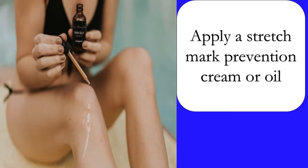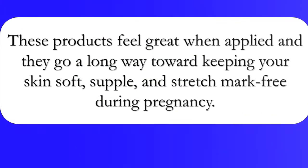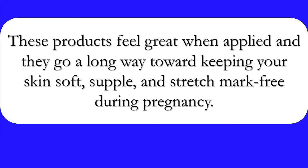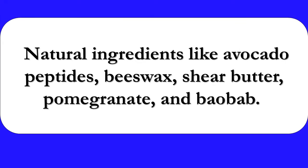Our next point is, we always advise that these products feel great when applied, and they go a long way toward keeping your skin soft, supple, and stretch mark free during pregnancy. So these products, once chosen very well, can bring about better skin healing, and of course, even in the long run, prevent stretch marks from forming. Natural ingredients like avocado, peptides, beeswax, shea butter, pomegranate and baobab are really among the natural ingredients that are supposed to be in these stretch mark creams and oils.